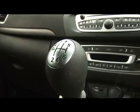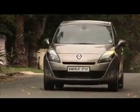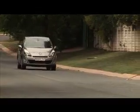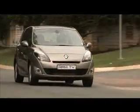The common rail turbo diesel is a good choice for the Grand Scenic because it offers plenty of lugging power to cope with heavy loads and will deliver frugal consumption on long-distance trips. Besides, it's also responsive with plenty of tractability for in-town commuting.